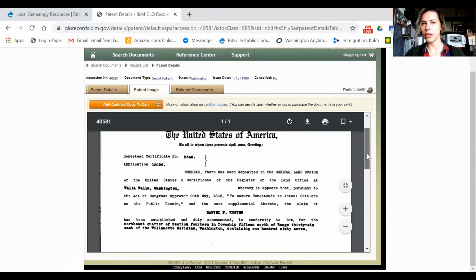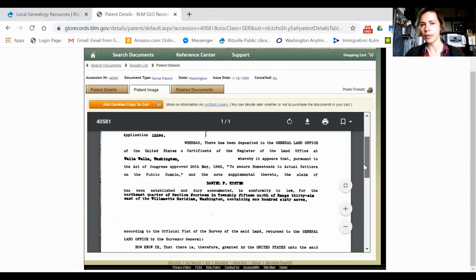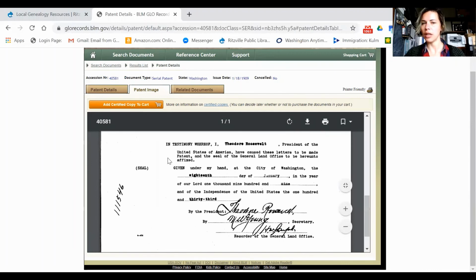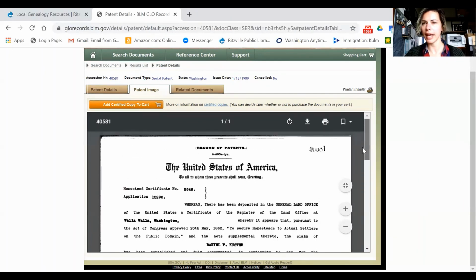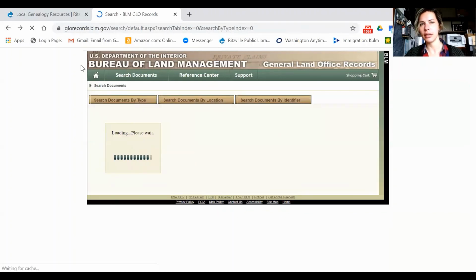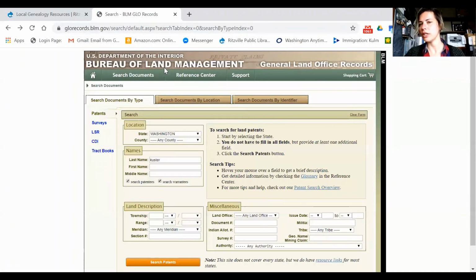So you have the original document scanned in, D.F. Custer, testimony by Warren Theodore Roosevelt. You can see the president's signature on it. And that is a very easy way to access your family documents for free through the General Land Office and the Bureau of Land Management.